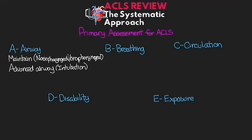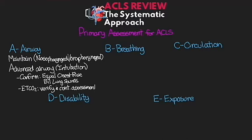Now, if our bag valve mask is sufficiently working, then we're often going to be delaying intubation until the patient hasn't responded to our initial efforts with CPR. Now, once we do have them intubated, it's going to be really important that you are confirming placement of the airway, both by verifying that you have equal chest rise and that you are auscultating bilateral lung sounds. In addition to that, you want to be using end-tidal CO2, also referred to as waveform capnography, and this is going to be used both to verify placement and for continued assessment moving forward. And then finally, make sure you have the endotracheal tube secured to your patient.